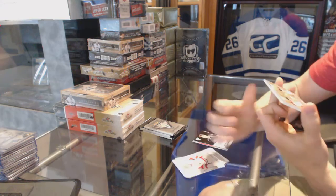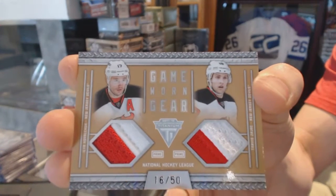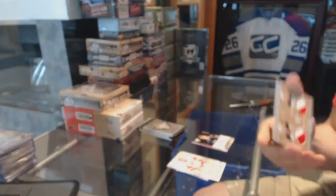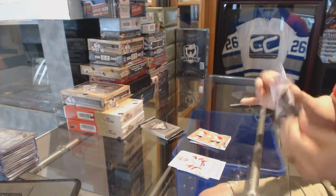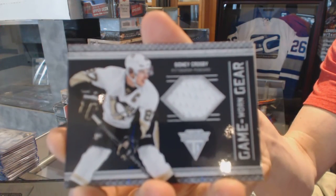We've got a Game Gear dual jersey prime numbered 16 of 50 for the New Jersey Devils, Ilya Kovalchuk and Travis Zajac. 16 of 50, Ilya Kovalchuk, Travis Zajac. Game Gear jersey for the Pittsburgh Penguins, Sidney Crosby.